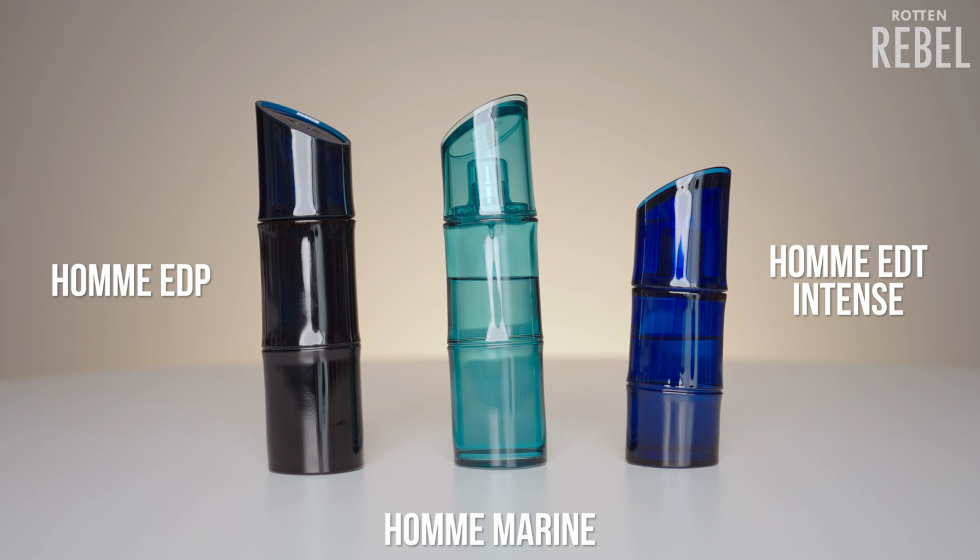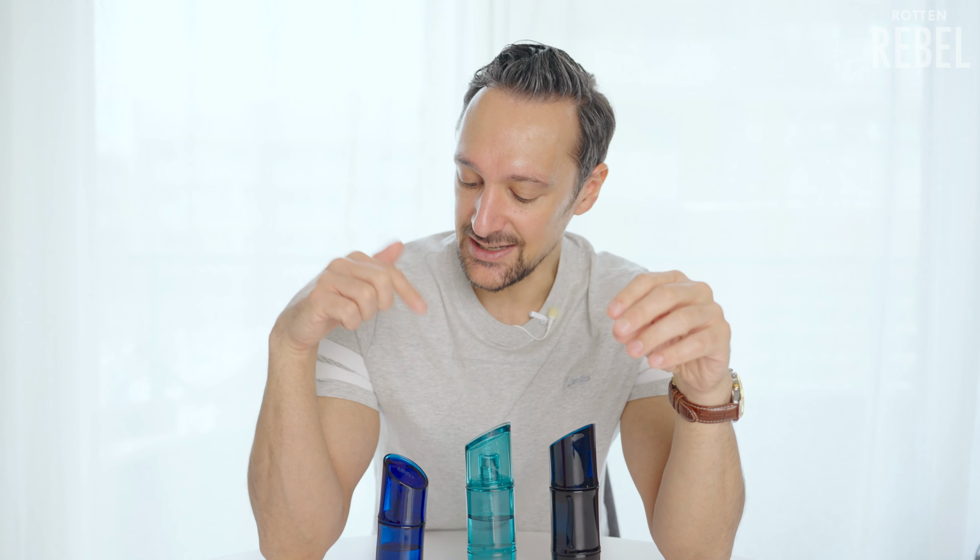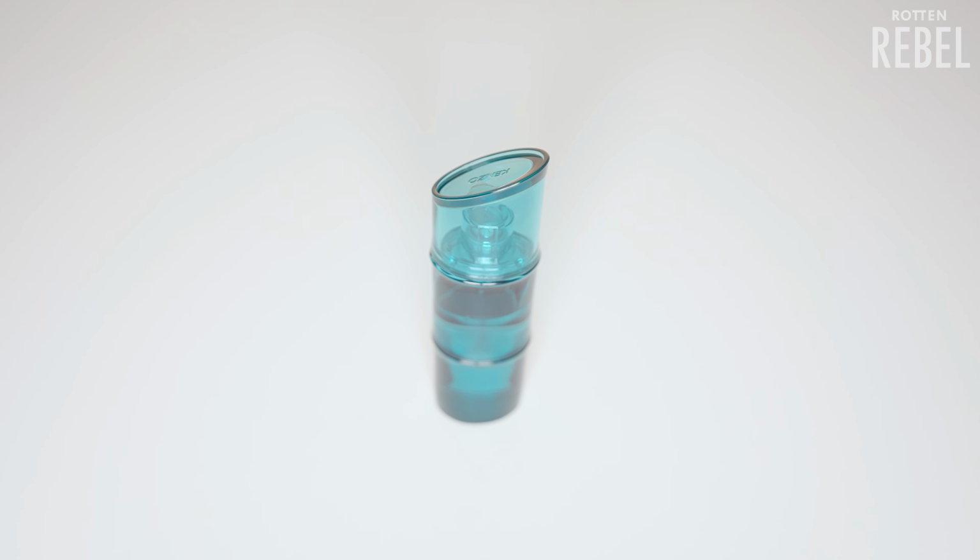So for some reason, I really don't know why, I stayed away from Kenzo for a long time, and these three are the first I bought from the brand. My journey started with me blind buying the EDP, I believe it was sometime last year, and I liked it so much that I bought the EDT Intense and I blind bought Marine as soon as it was released.